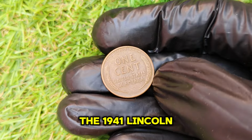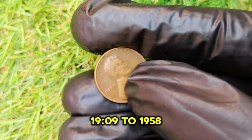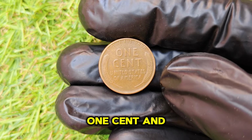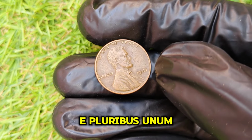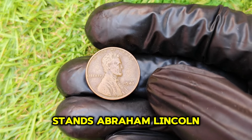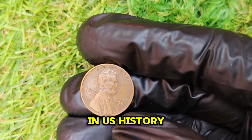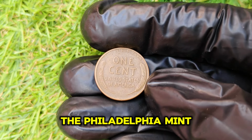The 1941 Lincoln wheat penny is part of the beloved wheat cent series, which ran from 1909 to 1958. These coins are easily recognized by their reverse design, two simple wheat stalks arching on either side, framing the words 1 cent and United States of America. Above, the words E pluribus unum remind us of the nation's unity. On the obverse, or front side, stands Abraham Lincoln, his portrait based on the design by sculptor Victor David Brenner. It was one of the most enduring and iconic coin designs in U.S. history.